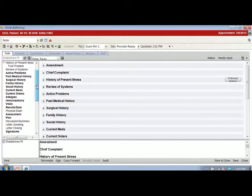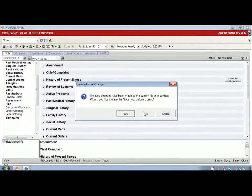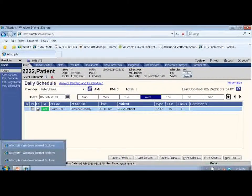That's pretty much what I wanted to show you here in the system. Not a very long presentation, I'm afraid, but I just really wanted to get the point out that if you are looking to transition from paper to the EHR, please reach out to us and let us know, and we'll go ahead and sit with you and help you figure out the best approach for that.